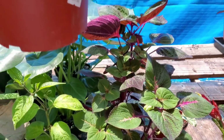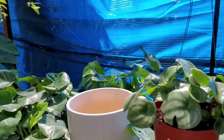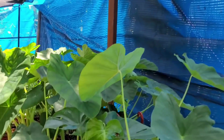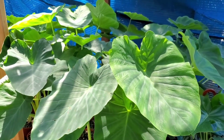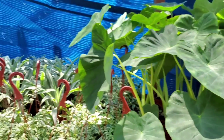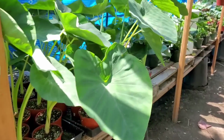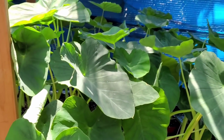This coleus caught my eye. Got some watermelon peperomias and lipstick plants, aeschynanthus, and some, what are these? Colocasias or alocasias? Let's check the price on these. $15 for these huge elephant ears.